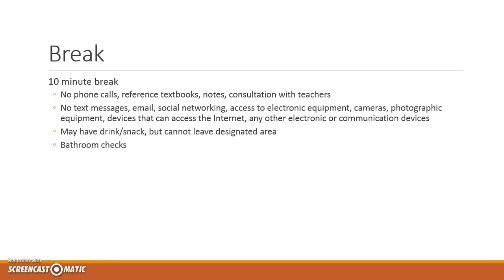Students can't make any phone calls, reference textbooks or notes, or consult with teachers or students about the exam during the break. They can't send text messages, check email, use a social networking site, or access electronic equipment like cell phone, smartphone, smartwatch, laptop, tablet computer, etc., cameras, or other photographic equipment, devices that can access the internet, or any other electronic or communication devices.